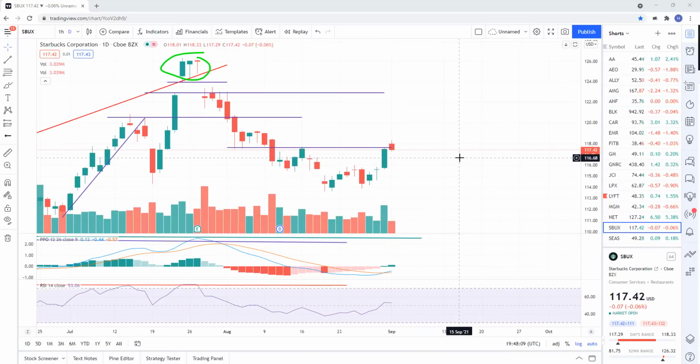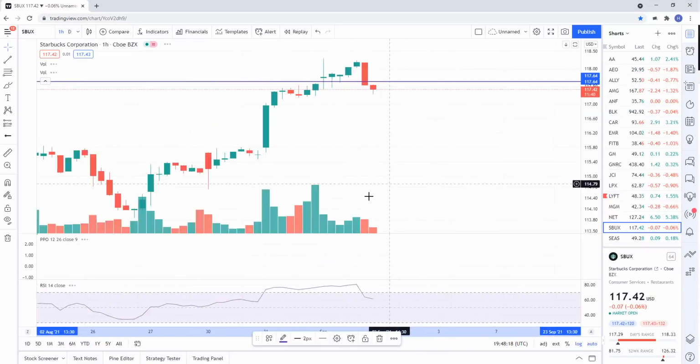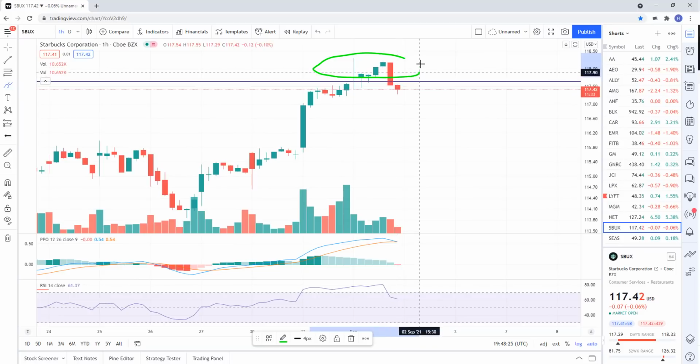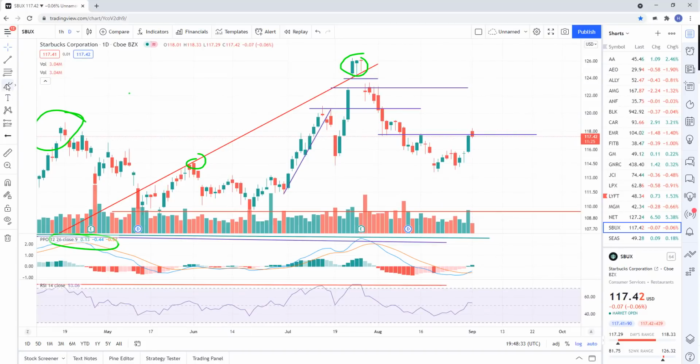Starbucks, just to touch base on this one. Starbucks resistance is right here at about 117.63. You can see today it popped above it, couldn't hold, and so far we're back below there. So that's a stop raid. They pop it above levels, run some stops, and then drop it back below. So as of right now, we're getting rejected at this level, likely working our way lower. I don't see major support on Starbucks till about 109.50. So I think we're heading down here.